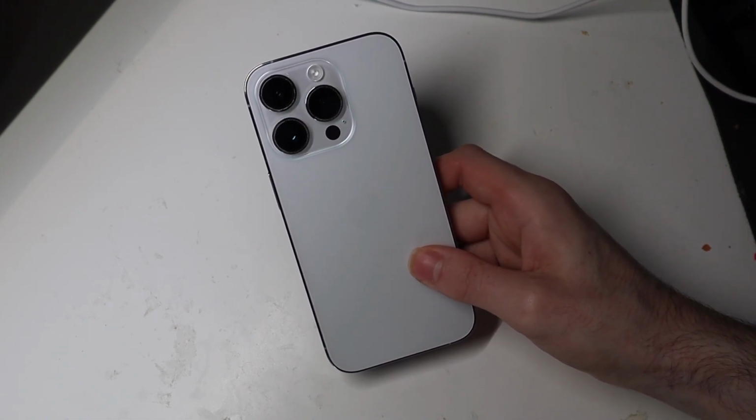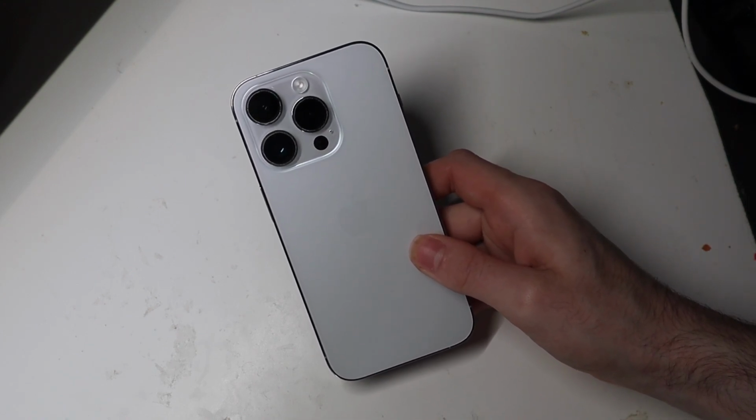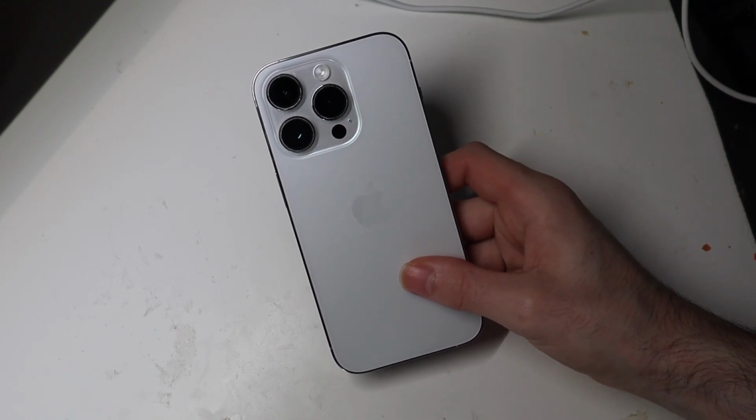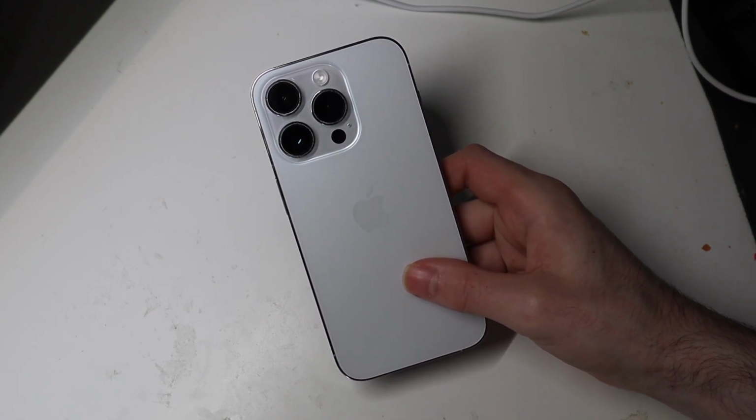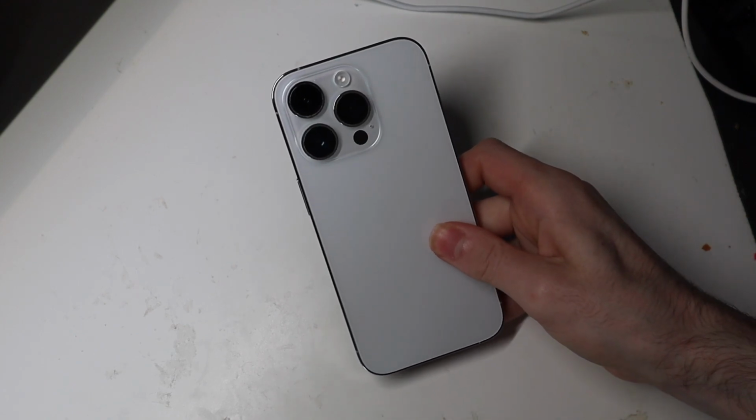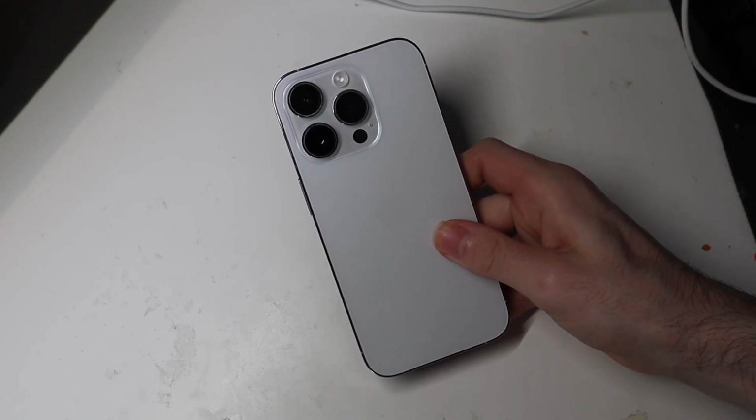But the reason I bought it on Amazon was because of Amazon delivery, I could get it sooner. If I ordered it from Apple, by the time I paid for shipping, it was going to be about the same price. But the point is, they didn't call this a new phone, but I paid for a new phone, basically. I paid the new phone price.